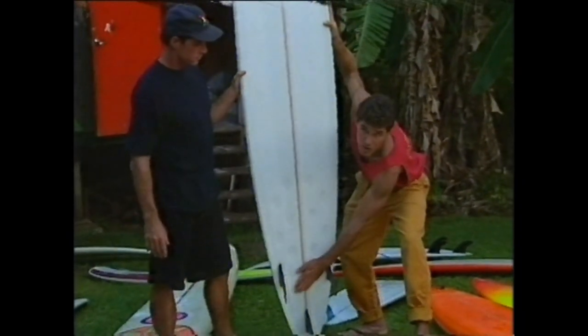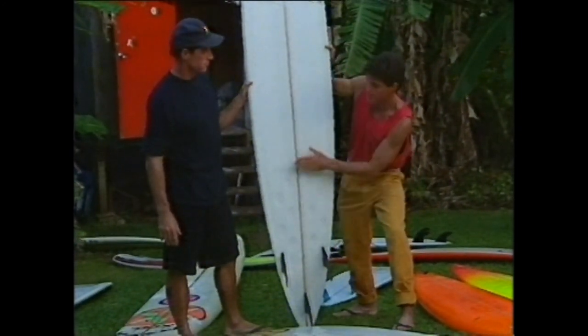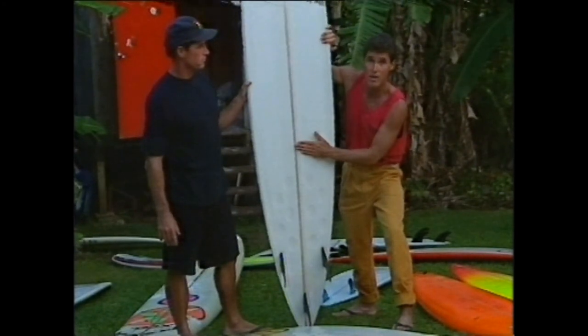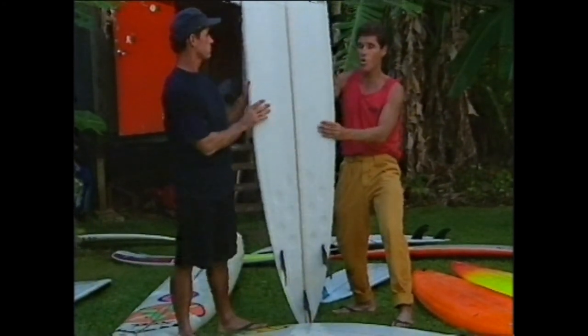Your back foot, go right over here. Your front foot, go over here. You have a steering wheel for your back foot and an accelerator pedal for your front foot. That's where you get all your speed, by leaning forward. Lean back, and you can control the board real easy. It's with a weight shift.